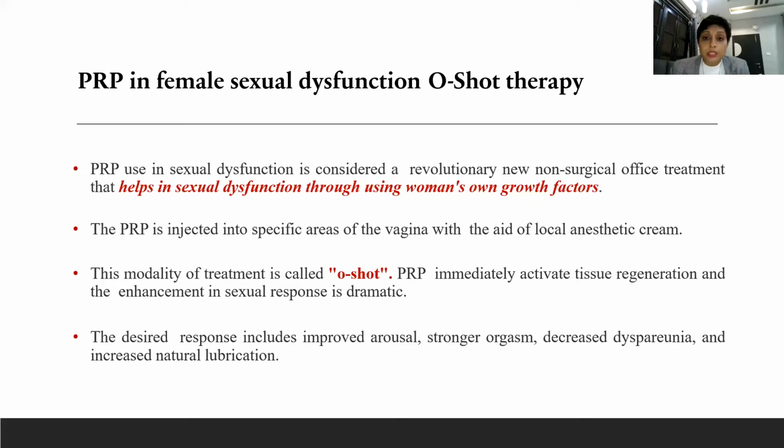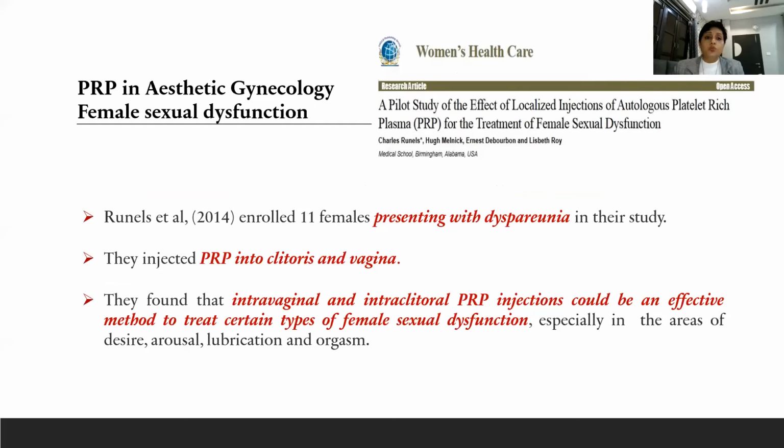So the O-shot therapy increases the clitoral orgasm, so it really increases their sexual gratification, because it immediately activates tissue regeneration and the enhancement in sexual response is dramatic. The desired response includes improved arousal and stronger orgasm. There is a decrease in dyspareunia, and it increases the natural lubrication. So very, very useful in the perimenopausal and menopausal age group also. There have been many studies, and Runnels et al.